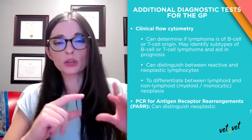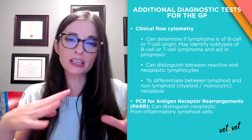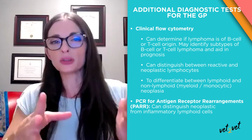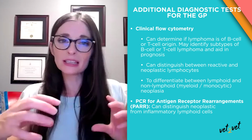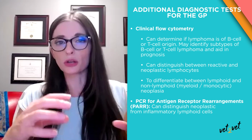PARR is something that you can do on slides that you already sent into the lab. I usually get a lot of questions on what's the difference between these two, because a lot of times the pathologist will mention both. So PARR is something that you could just add on later. It's not as good at telling B versus T cell. It's more of a test to confirm lymphoma, because it looks at clonality.